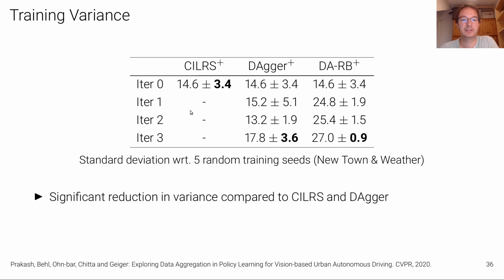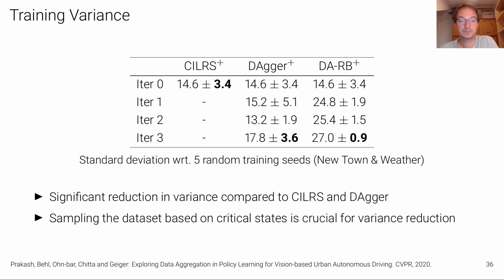We also looked at the training variance that we were just discussing before. What we did here is we used 5 random seeds, which we recommend to report for all papers published in this setting on CARLA. And we then compare the variance of the successfully completed episodes at test time. You can see the performance of CILRS, the variance of Dagger, and the variance of our approach. As you can see, in our approach, the variance continuously decreases. But for Dagger or for CILRS, the variance is quite a bit larger. This indicates that sampling the data set based on these critical states might be crucial for variance reduction.